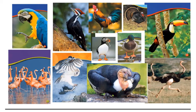Hi guys, today we're going to learn about our next animal classification group. Based on these pictures, can you guess what it might be? Exactly, it's birds. We're going to learn about birds today. They really are fascinating creatures. There's so many things I didn't know.